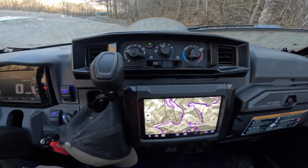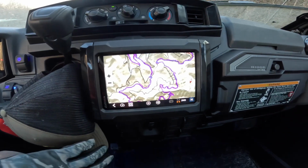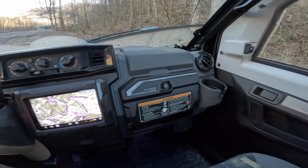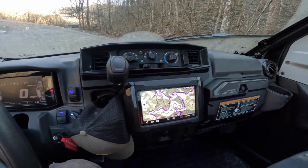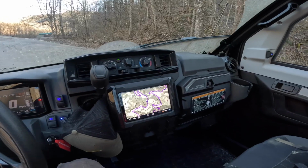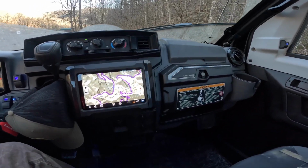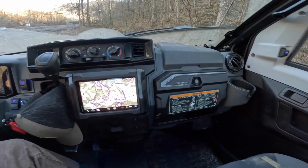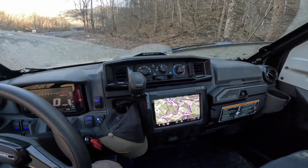Here's more of the cab. This is the Limited model that comes with the Garmin Tread. It's only available in this model. It's not available in the XR, unfortunately, and they don't have an accessory for it. So if you're like us and like the Garmin Tread and the group ride that it has, you can always put an aftermarket one in somehow and mount it probably in this same area.